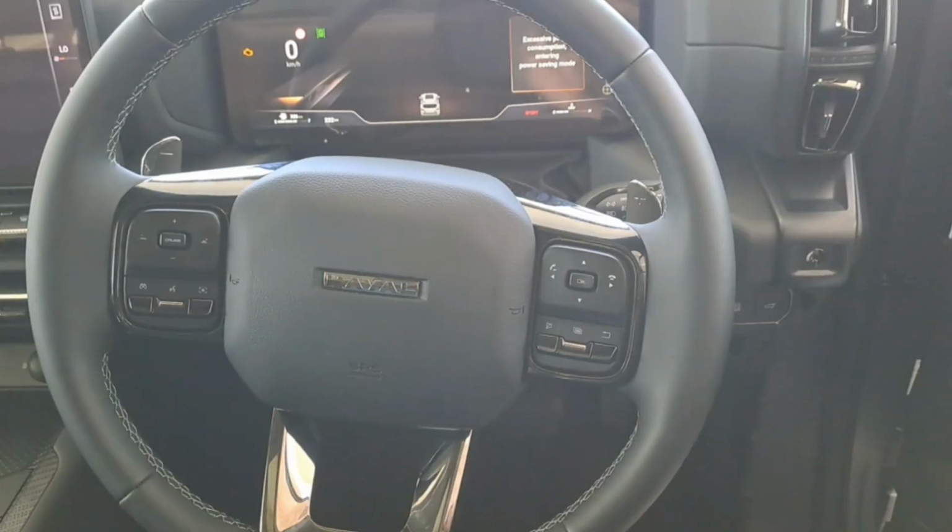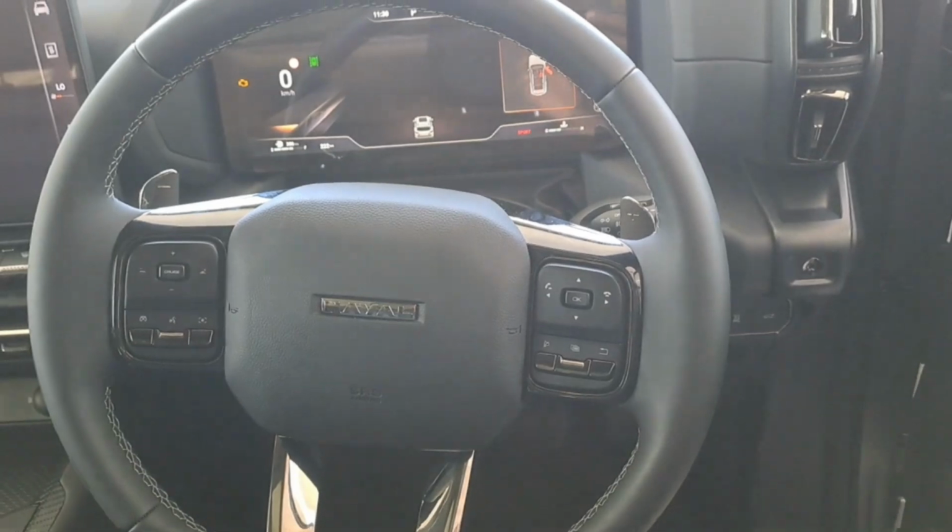People are like, isn't this one hot? Isn't this one cold? I mean, I'm like, no, my fingers are perfectly fine. I have a heated steering wheel. So yeah, you also have paddle shifters here, which are better quality than some other brands that I've tried. So these ones are pretty good.